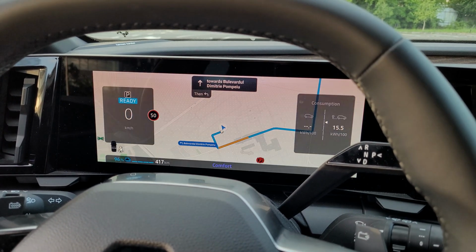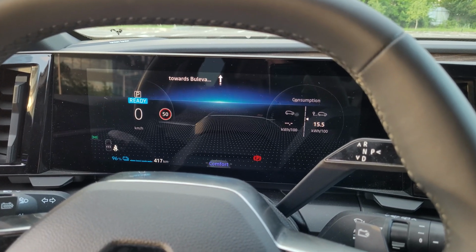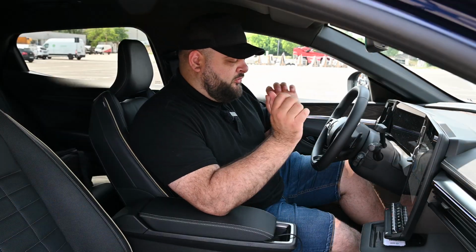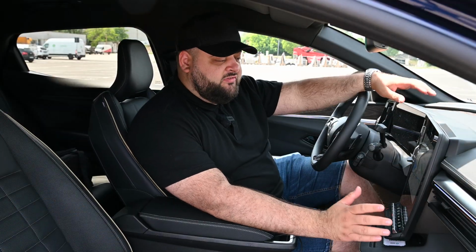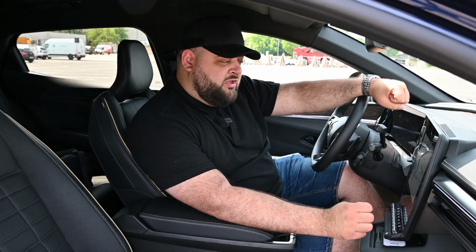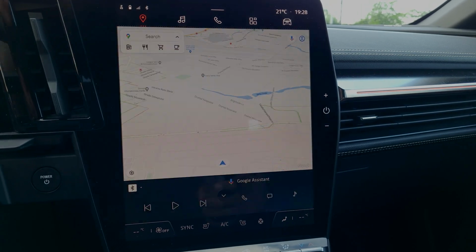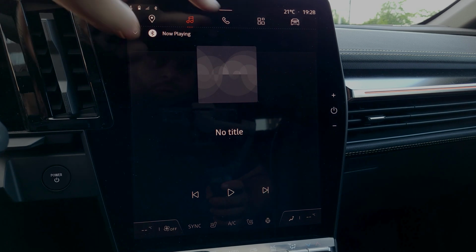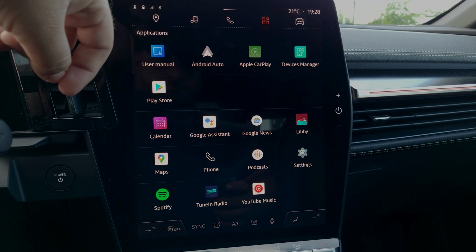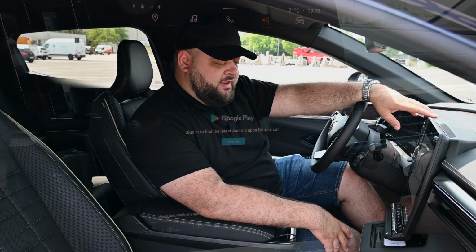You have 3 available views for it, and you can actually have the map displayed right in front of you in the instrument cluster. As for this screen over here, 12 inches seems like it's a bit too much. I do appreciate the size of the screen, and I do appreciate the fact that it is in a portrait setup, but I think the 9-inch version could be enough and just as good. I don't think you need such a huge screen anyway.